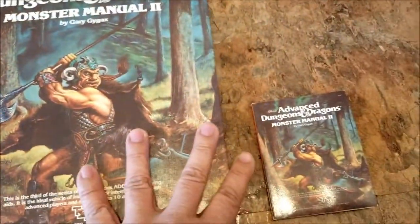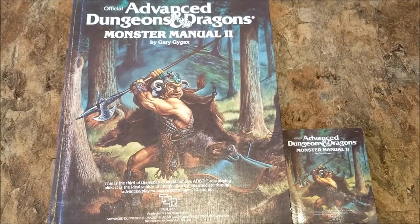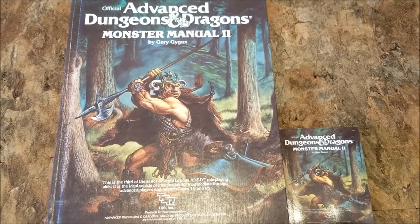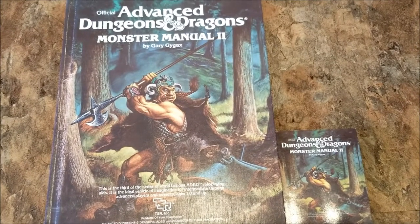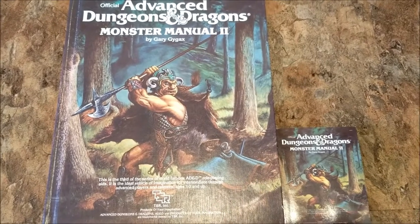So there you have it, just a quick comparison between these two, and a discussion of what your favorite monster book may or may not be. If you have a least favorite of those, you can leave that in the comment section down below as well. And I look forward to seeing what you all think about these.